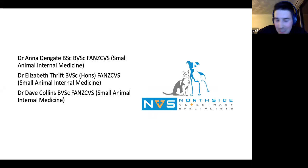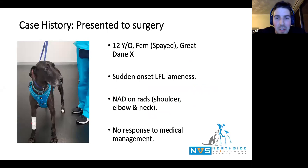All right, so I'm actually going to talk to you guys about a case that presented through our surgery service, but I promise I'm not going to talk about the surgical aspects of the case. This is a 12-year-old female spayed Great Dane cross that presented to surgery with a sudden onset of a left forelimb lameness. There were no abnormalities found on radiographs of the shoulder, elbow, and the neck, and it hadn't responded to medical management.